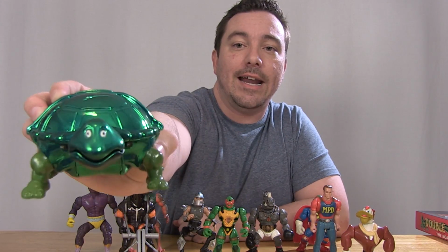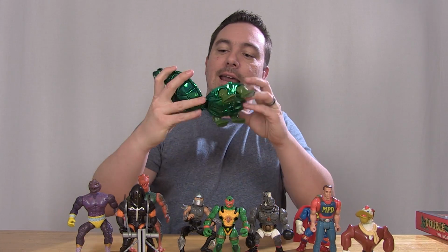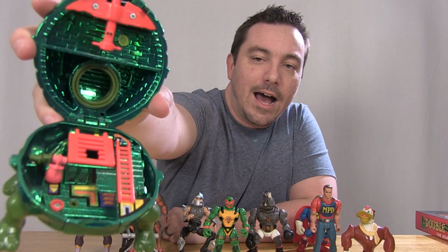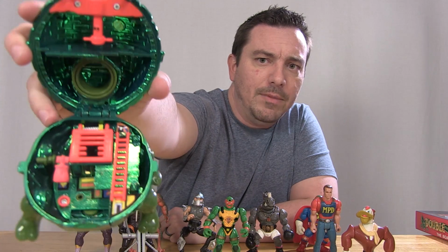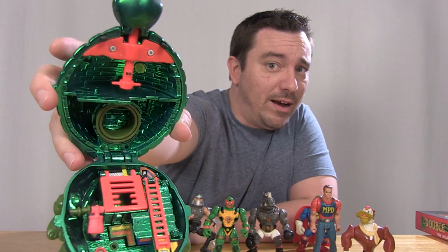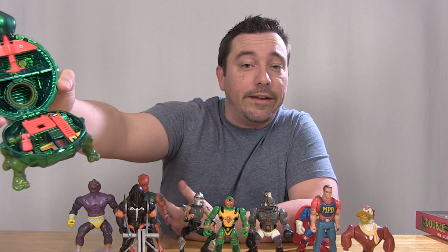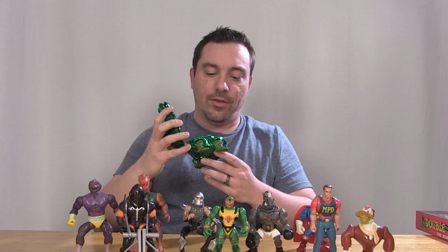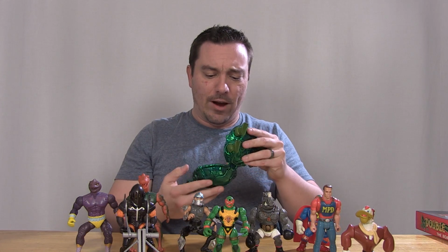So you can see it's very shiny, very metallic, really cool. And when you open it up, it has the turtle sewer lair on the inside. Like I said, I've got the standard regular version of this that's just painted normal. This didn't have any of the minifigures in it, but I've got a bunch of the minifigs. I couldn't pass this up just because I love shiny things. I've never seen a vac metal one of these before, so it's another thing that I obviously missed in my childhood. But this is really cool. I love it. What a great play set.